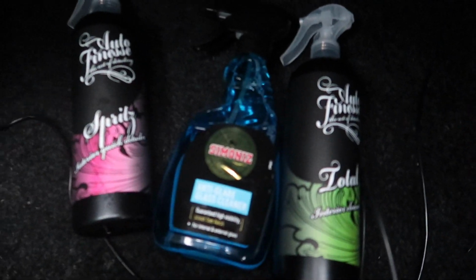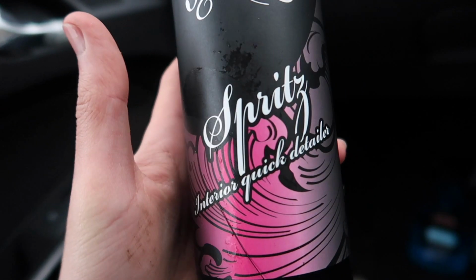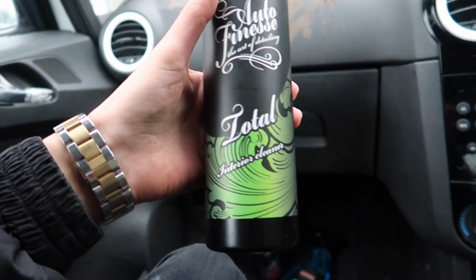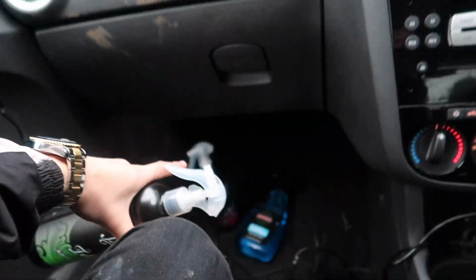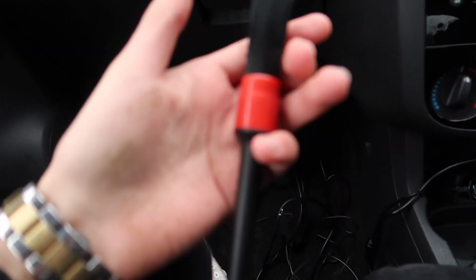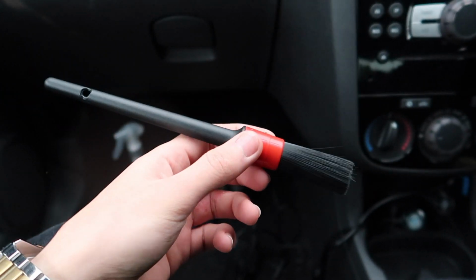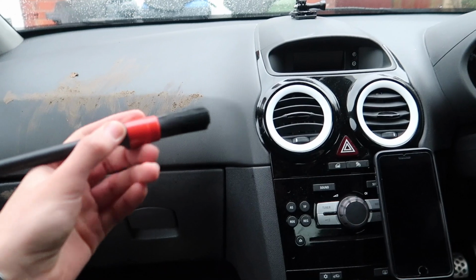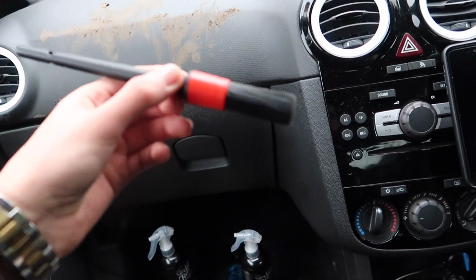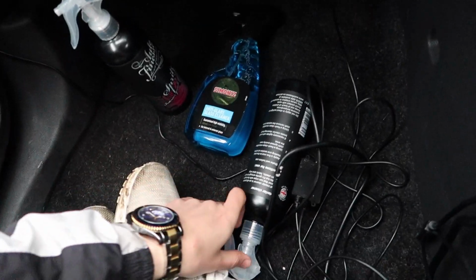So here are the products that we're going to be using. We're going to be using Finesse, Spirtz I think it is, and we've also got this Total one which actually goes with that one. So you use this one first, I believe, and then you use that. What we've also got is this little brush. This is like £5 off Amazon for 5 brushes, and they go from this size all the way up to massive, which I use for the mats. These are actually really good. I prefer using these a lot more than using cloths to wipe stuff down.